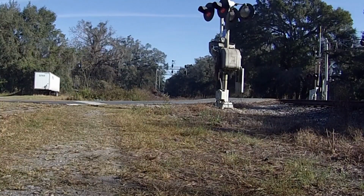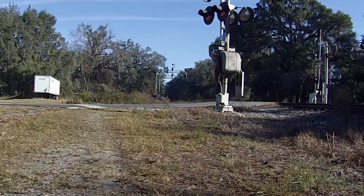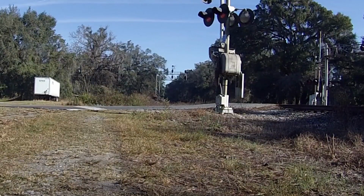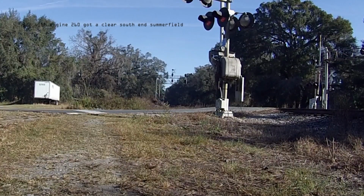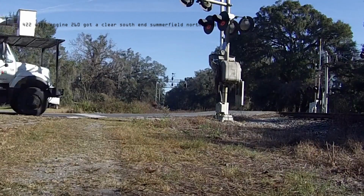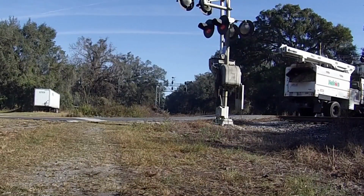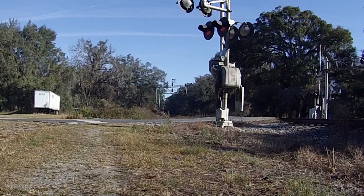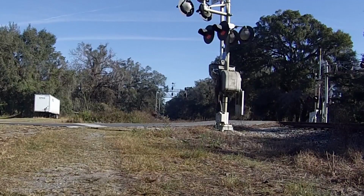Not too much happening here. The train's probably another 2 miles away. Okay, 422 with engine 260 got a clear south in Summerfield, Florida. So the siding at Summerfield is about 2 miles long. So he's at the south end and we're right at the north end, right past those signal masts. So we should see the train within the next couple minutes.